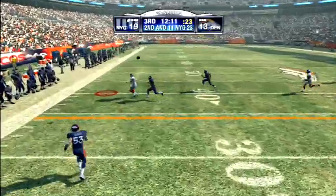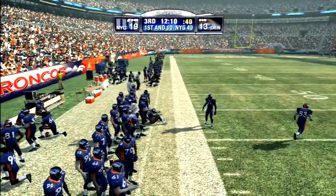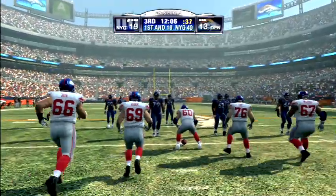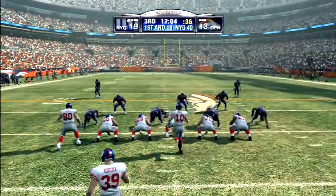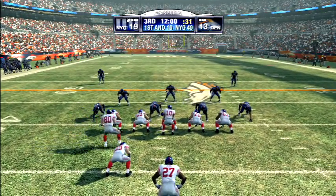Throws off his back foot. It's completed. He's pushed out at the 40. He shows no hesitation and gets it in there to get the first down. Yeah, you wouldn't hesitate either if you were standing back there in the pocket. I say the heck with it. Get it out of there fast. Let somebody else handle it for a little while.